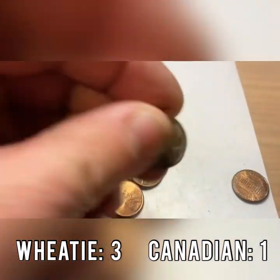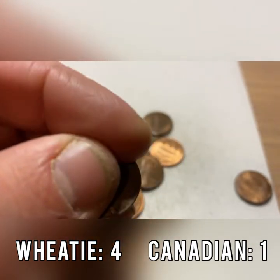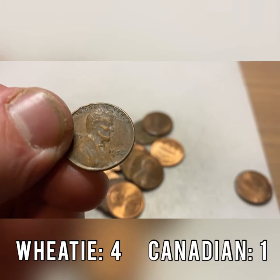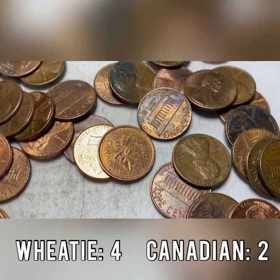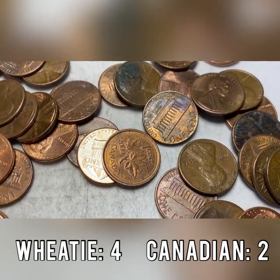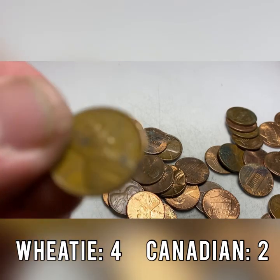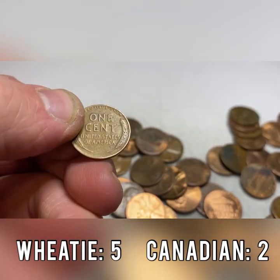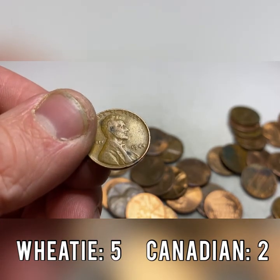Roll number 12 gives us Wheat Cent number 4. It's another late 50s. 56D in pretty rough condition. Still keeps us on an average pace. Roll number 15 gives us our 2nd Canadian of the hunt. It's a very dirty and new 2000. Roll number 15 also gives us a Wheatie. It's a 1944 Philadelphia, one of the most common Wheaties out there. That's 5 in 15 rolls.